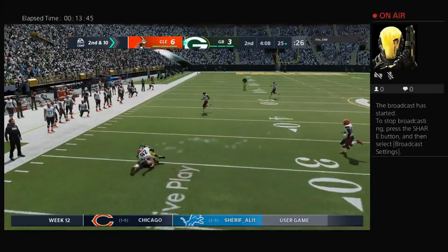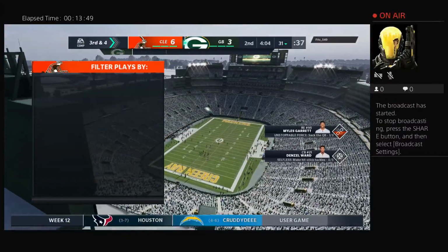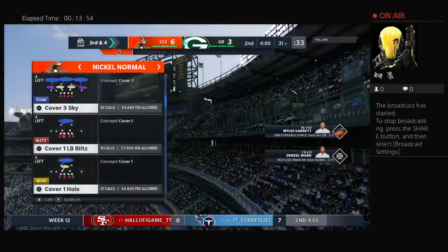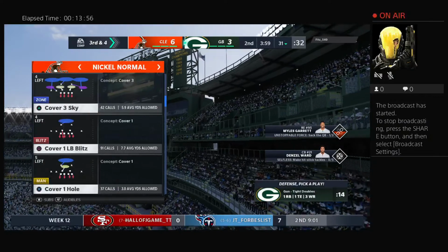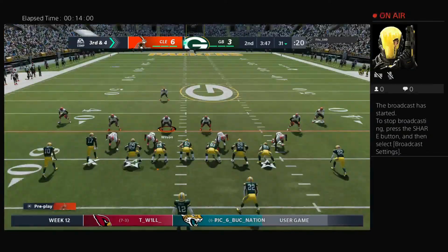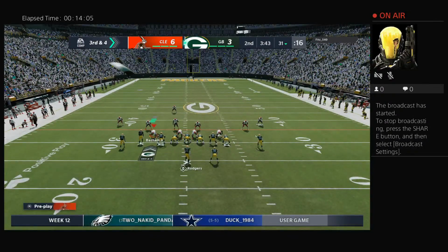Throwing again here on 2nd down, this time complete. They'll be dropped after a gain of about 6 across the 30 to the 31. They get 6. That'll leave them with 3rd and 4. The Packers on 3rd down. They've been good, 3 for 4 thus far. This is 3rd and 4.